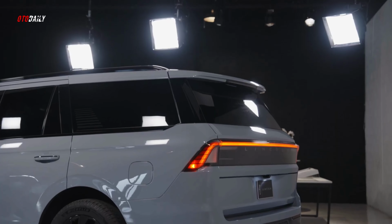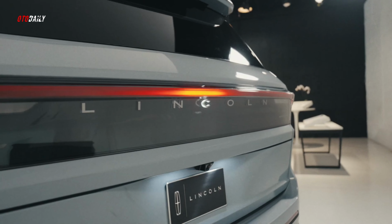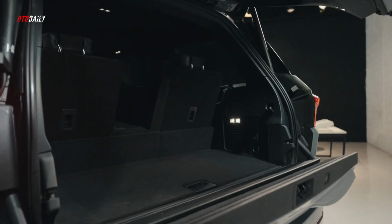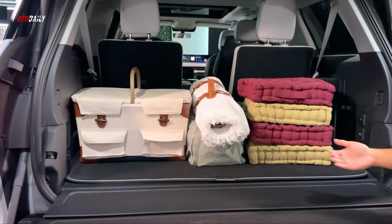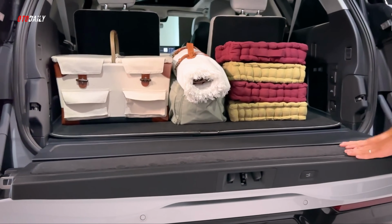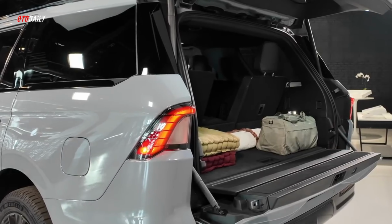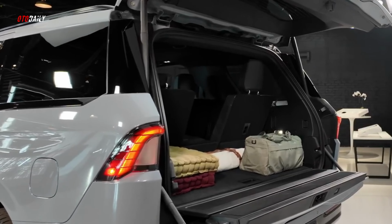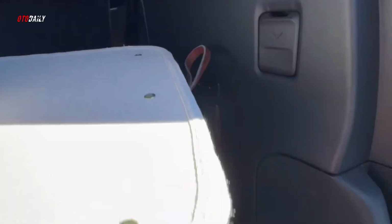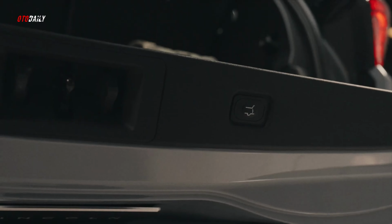The biggest updates to the 2025 Lincoln Navigator Reserve are found in the cabin and on the tailgate. The latter, for the first time ever in a Lincoln, is a split gate designed to assist in loading and unloading cargo, to serve as a place to sit while you put on your golf shoes, or as a venue to kick back at a tailgate party. The lower portion is rated to hold up to 227 kilograms, 500 pounds.